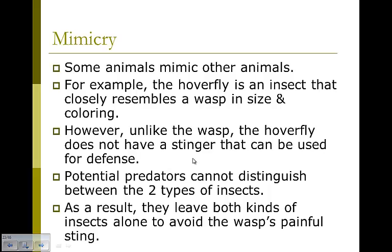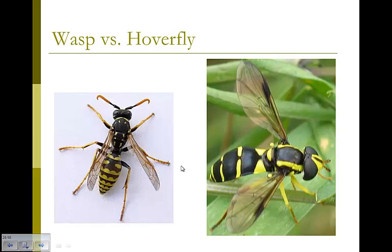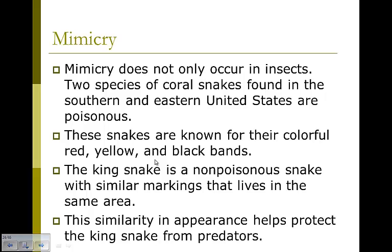So here is the wasp versus the hoverfly. You can see they look very similar. So if you're just an animal that's looking at eating it, think again. It's like, oh, I could get stung. I'm not eating that one. It doesn't occur only in insects.